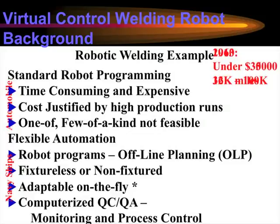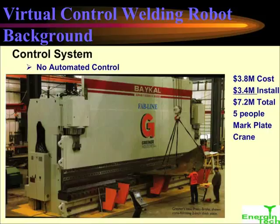So this top standard robot programming really works for the automobile industry, and I think this is what we need down here for the shipbuilding industry. I've got a couple of examples of how we've been pursuing this.